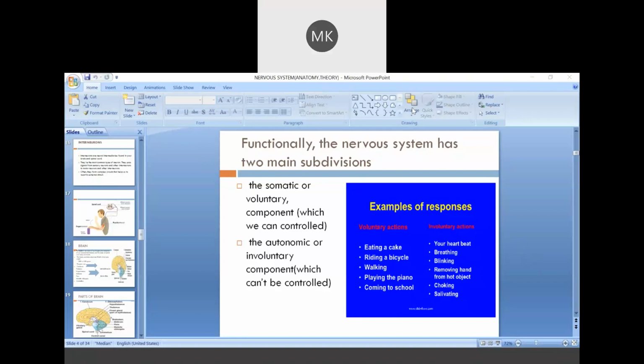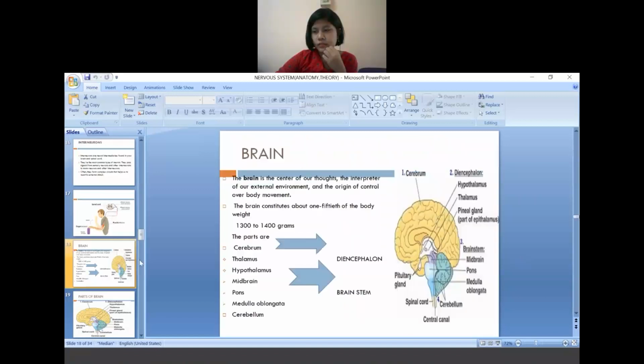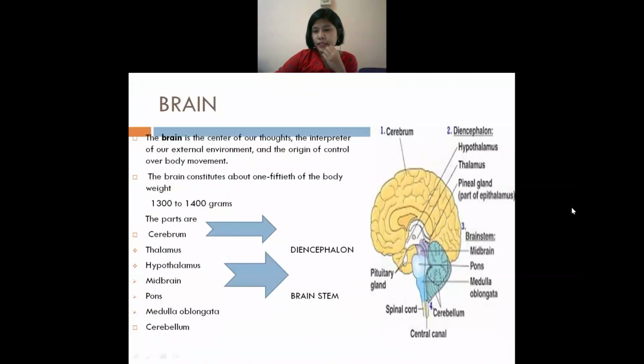Cerebrum. Then? No, I'm not asking about the lobes. I'm just asking the names of the parts. Cerebrum, thalamus, hypothalamus. Is it correct? Then midbrain, medulla oblongata, cerebrum, cerebellum. Okay, wait, let me show you. Can you see this?